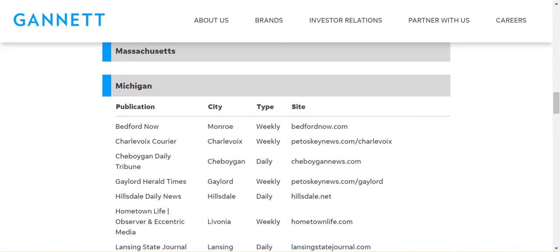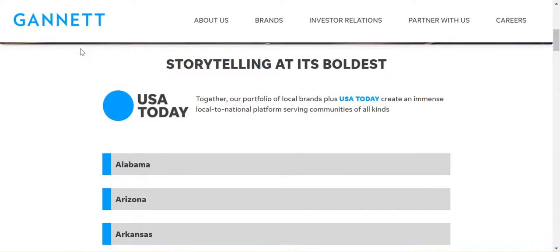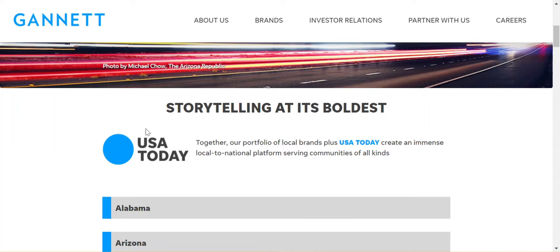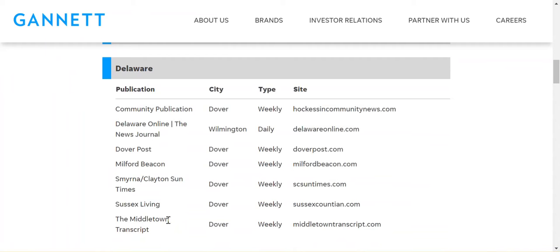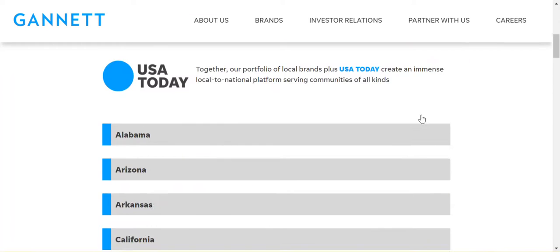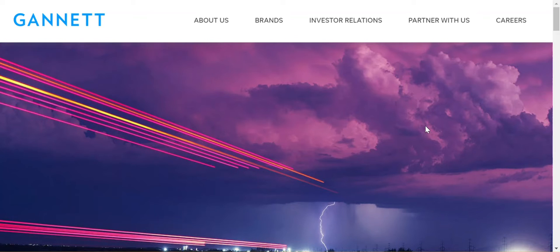We were purchased a few years back by a company called Gannett. Maybe you're familiar with Gannett in regards to their USA Today newspaper. They also own hundreds of newspapers across the nation. I'm just picking Delaware. Here's a number of the papers they have there, but just about every state across the country has a newspaper owned by Gannett.